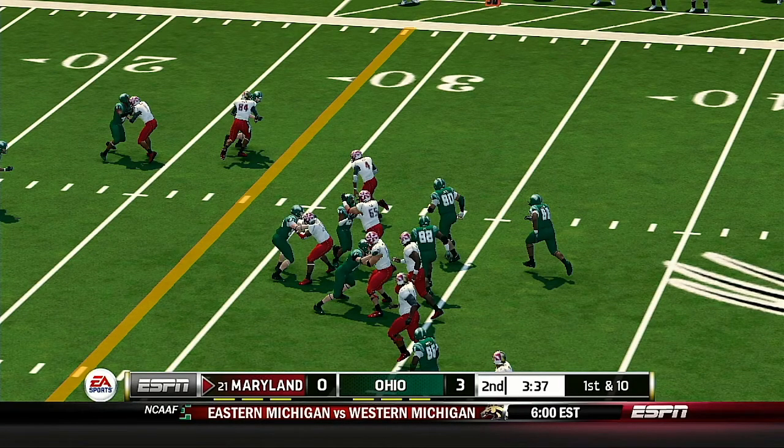Zips it to the tailback, incomplete. Robinson was the intended receiver on the play. That makes it second down, 10 to go. Ball on the 25-yard line. The Terrapins had one of their key players go down earlier, but it looks like he might be able to get back in the lineup. And he's tackled right away. Call it a gain of 9 yards.